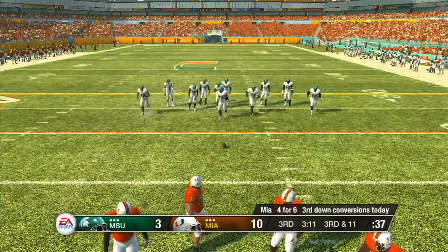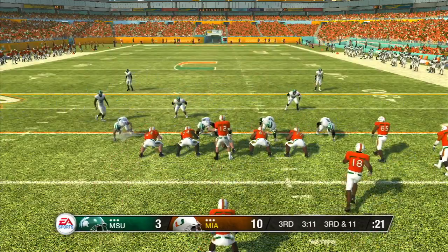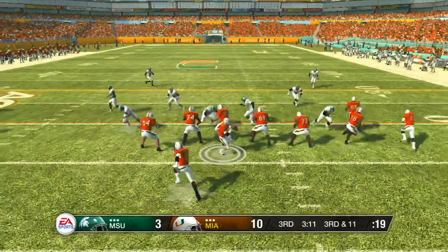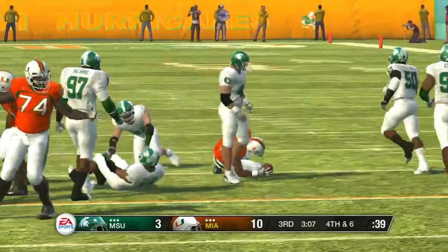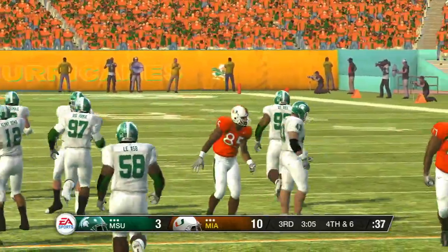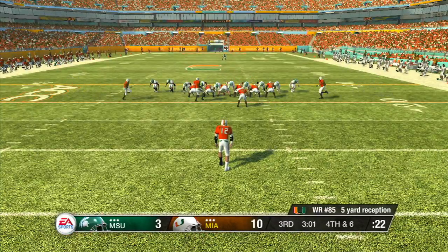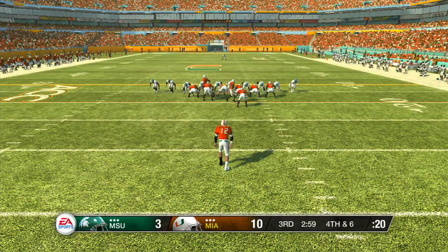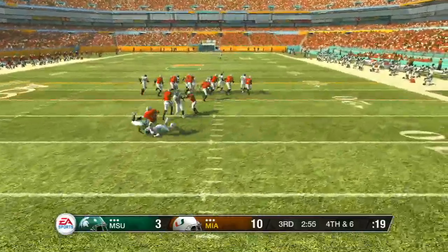Third and 11. They line up with one running back in the backfield. Three wide. Got it and brought down immediately. That was a nice stretch for the D there. Yeah, they really cranked it up a notch on that series. And now, on fourth down, these guys will have to punt this ball away. Good stop. Punts it away.